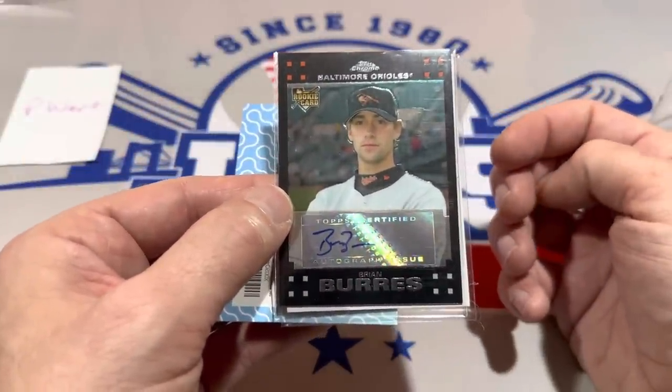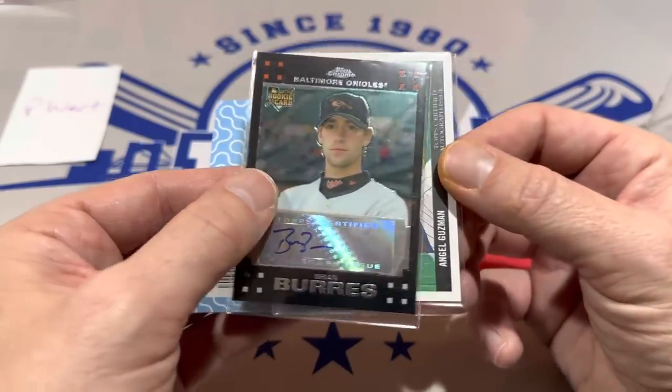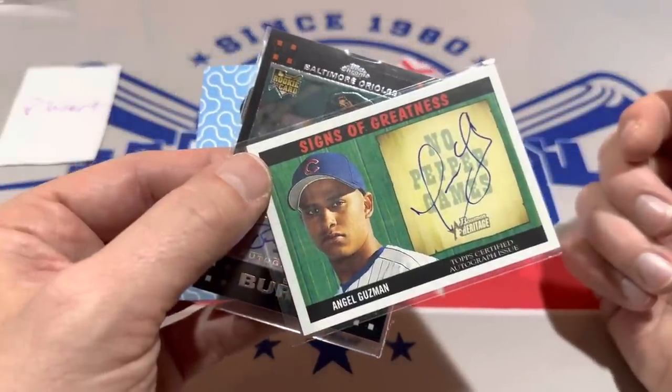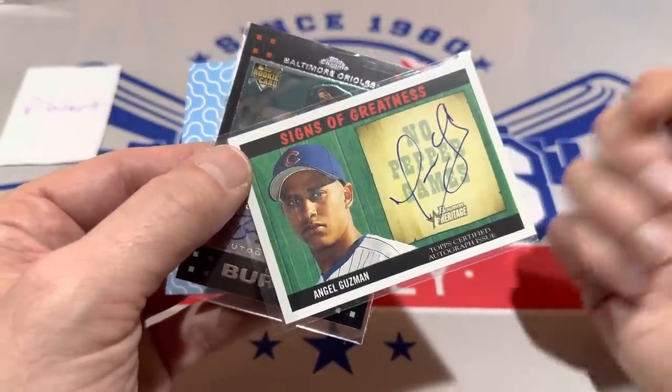This is an 07 Brian Burris rookie auto, and Angel Guzman again. I wonder how many Angel Guzman cards they've thrown in these packs. That's the second in five packs. I do not remember him once again.